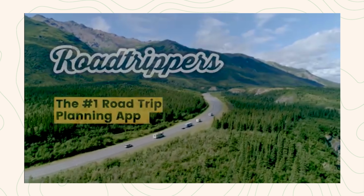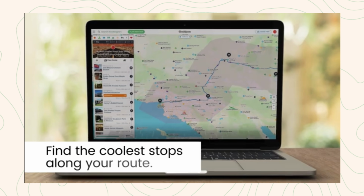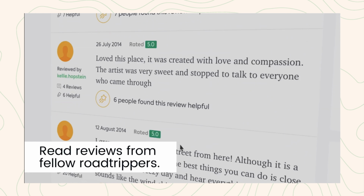One of the big 3 is Road Trippers. All these have pros and cons. I think the big pro for this is it's a sleek interface. They do the best job out of anything we've used of finding things along your route to do on the side of the road. They totally rule it as far as that, because there are also reviews about the museum or the attraction on the way. They just do a fantastic job of seeing your route and planning it.